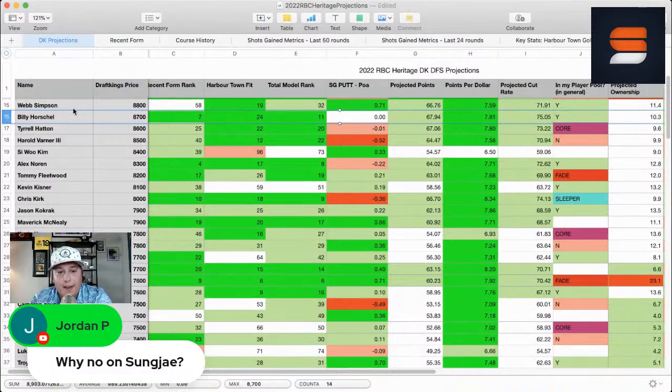And from everything he tells us, he's healthy. He's letting us know, in all of his pressers, I feel good. The swing's starting to get here. No mention of the injuries, right? No mention of any pain or anything that's holding him back, which really means that he's a green light, at least in my book, for Webb Simpson.